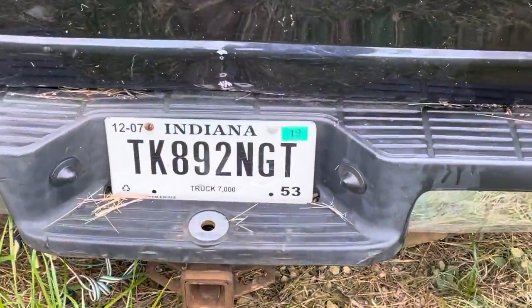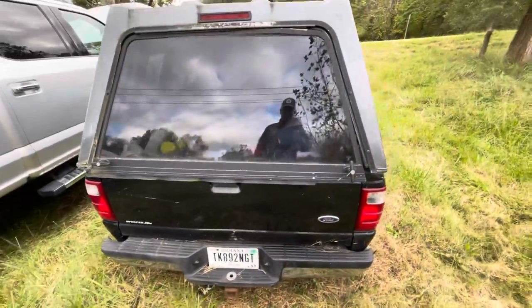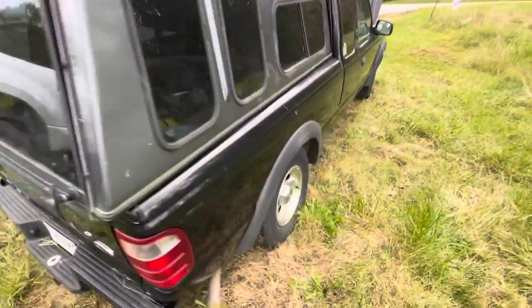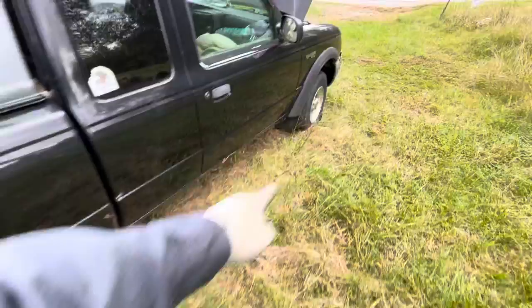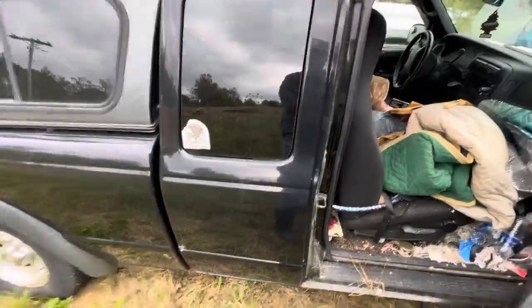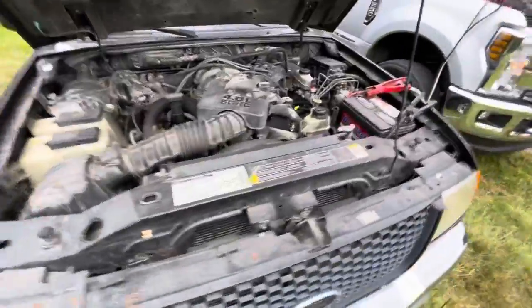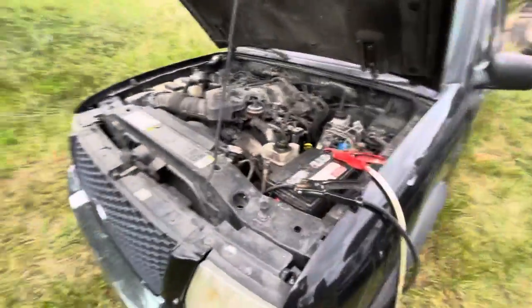This truck was plated in 2019. It's full of stuff. The back end's full. The front tire's flat. It's got stuff in it. It does have the rear doors that open. The battery is dead, however, it does take a charge.